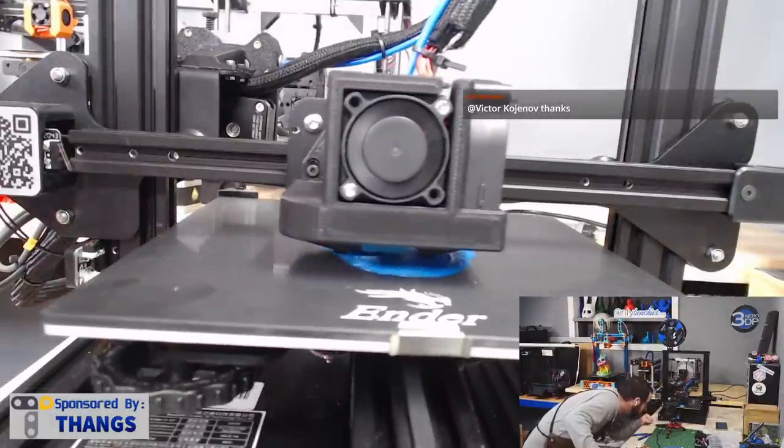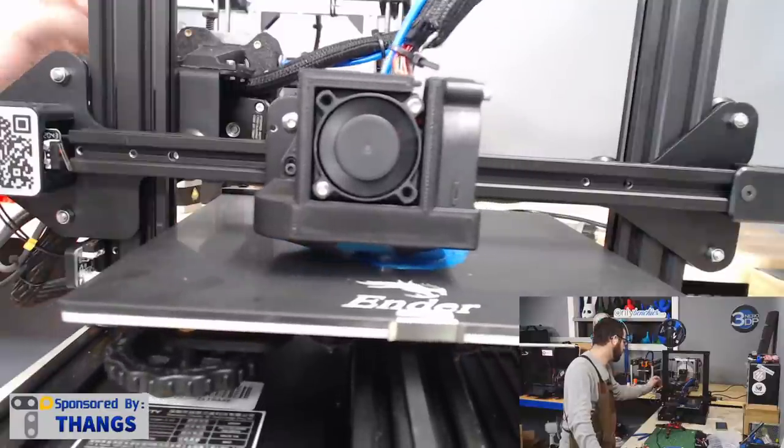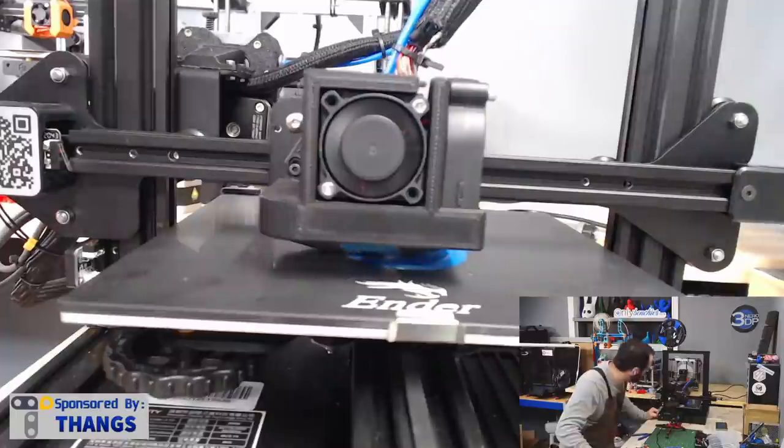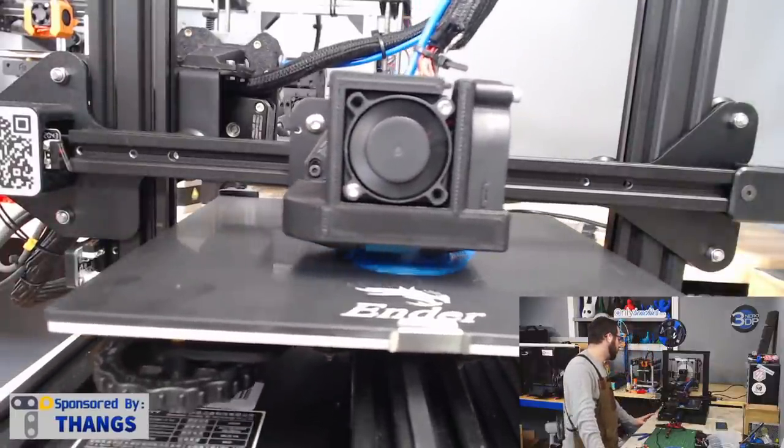So we are over extruding a bit, it looks like. I don't think we have any form of pressure advance on this at all. Also, no, we do not.